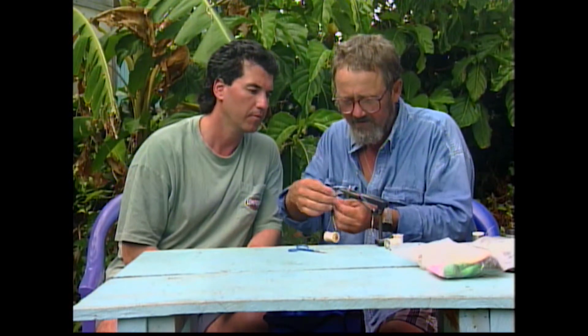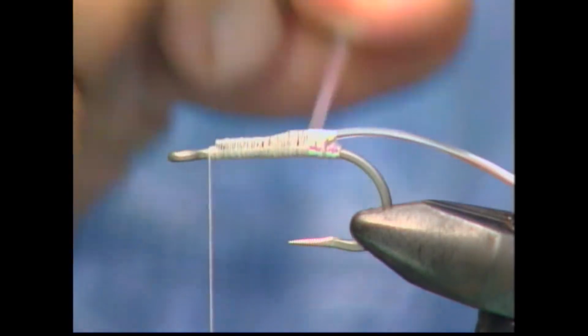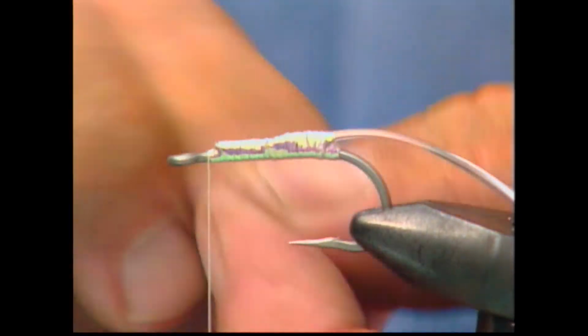I'm going to bring my thread back to the eye of the hook and wrap the pearl mylar around our lead, just to form the underbody. This is what gives the fly its mother of pearl flash.